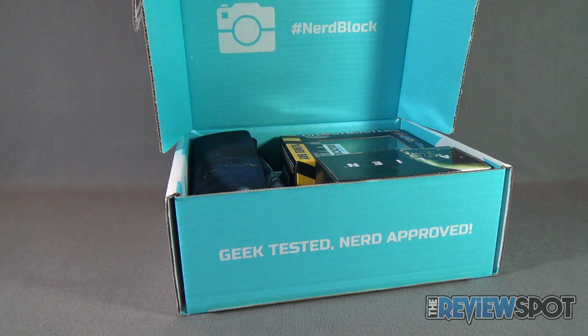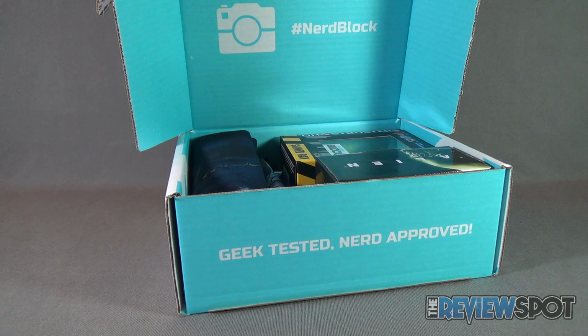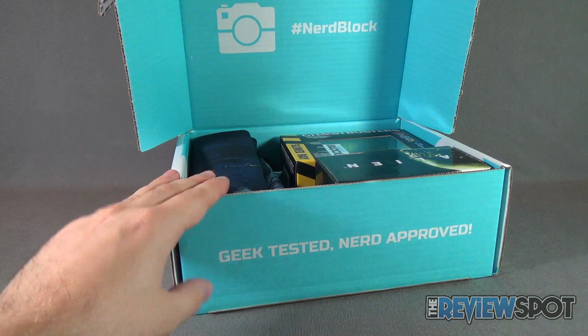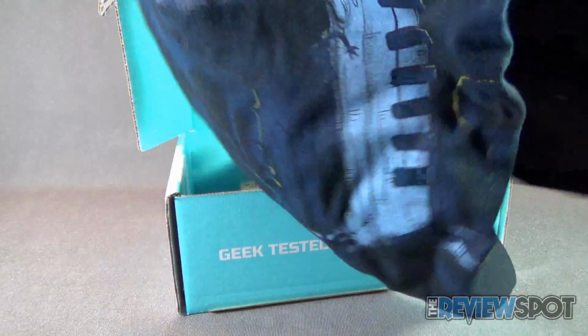All right, so let's see what we got inside for this month's box, again from the folks over at NerdBlock. This is for October. The first thing we were treated to is a t-shirt. Let's see what we got for the t-shirt there. Oh, I love this one. Look at this, a Shirt Punch design, www.shirtpunch.com.